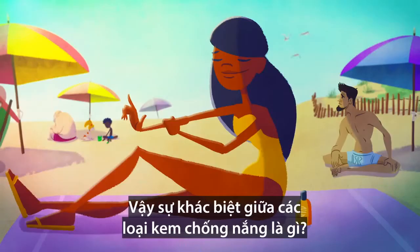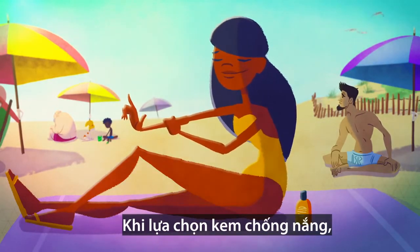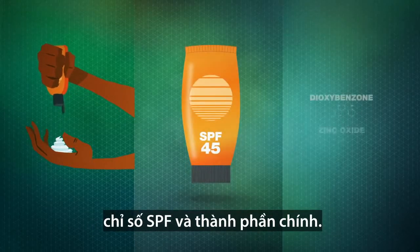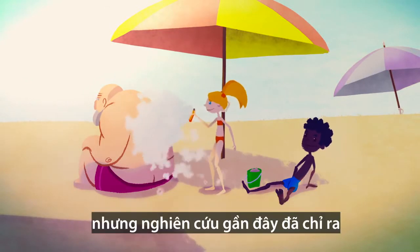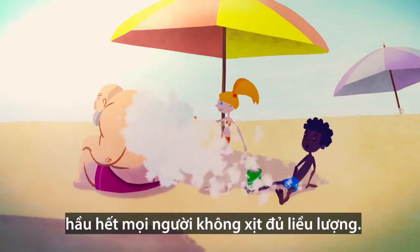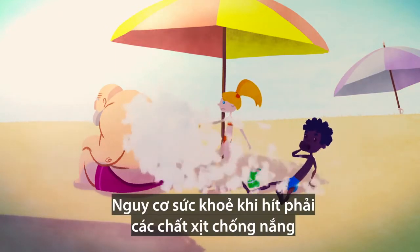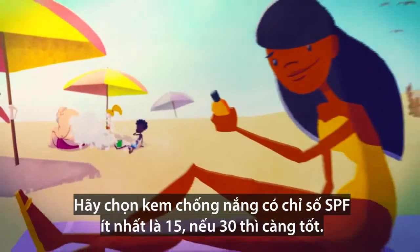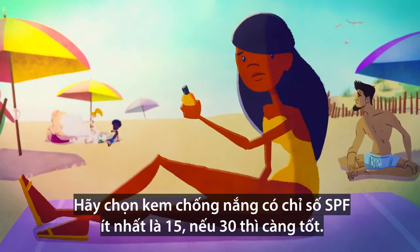So, what differentiates one sunscreen from another? When we choose a sunscreen, we can compare application method, the SPF, and the active ingredients. Sprays can be convenient to put on, especially when you're wet, but a recent study found that most people don't apply a thick enough layer to get full protection. And the possible health risks of inhaling sunscreen compounds from a spray cloud might make you consider reaching for that bottle of lotion instead. Opt for a sunscreen with an SPF of at least 15, although 30 is better.